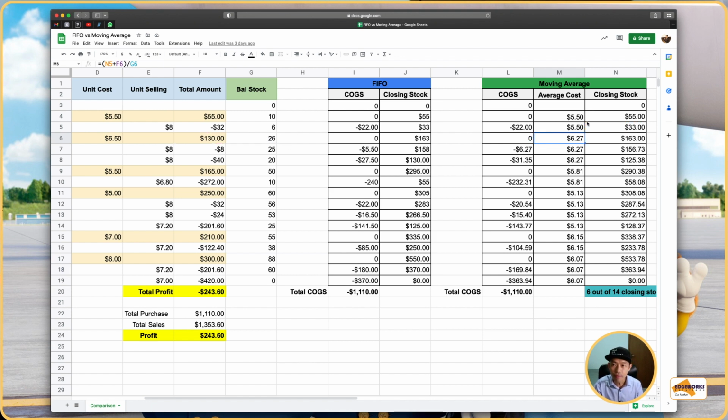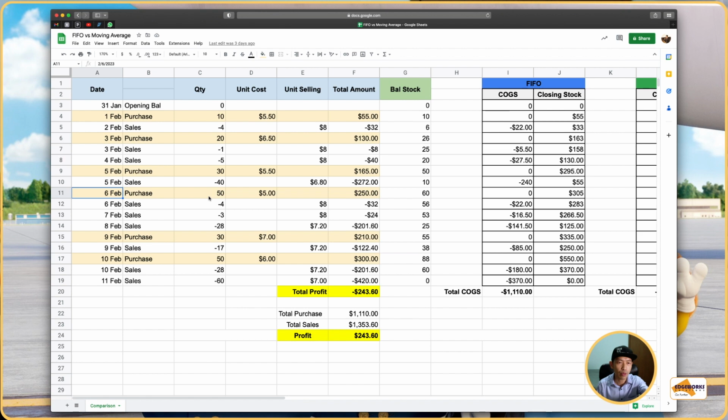Now this is my closing stock value. Very easy: the balance stock multiplied by the average cost gives me my balance stock value. Let's do one more. Let's say, for example, on the 6th of February, I have another purchase coming in. This time, I managed to negotiate with my suppliers for a very good price, $5. So I purchased 50 at a good discount, and my balance stock at this point is 60 quantity.